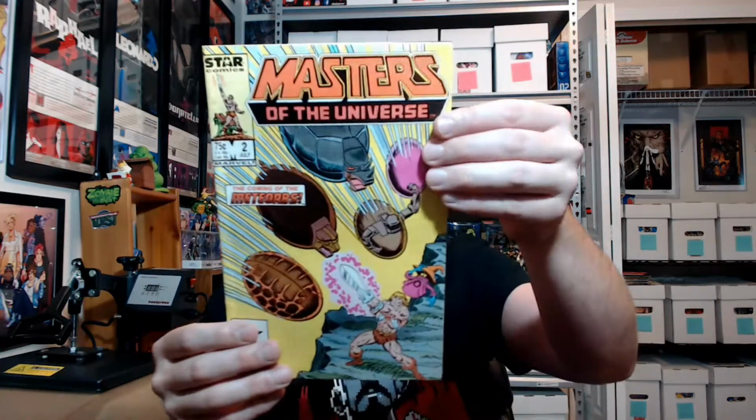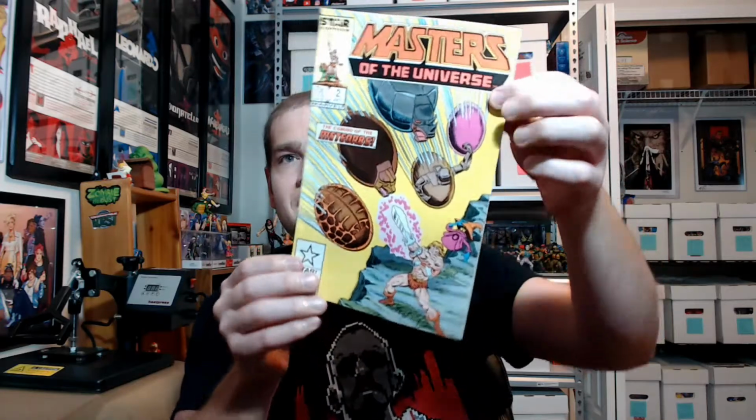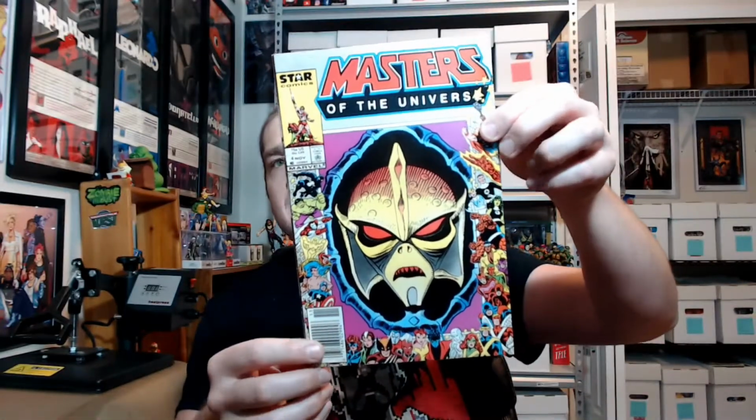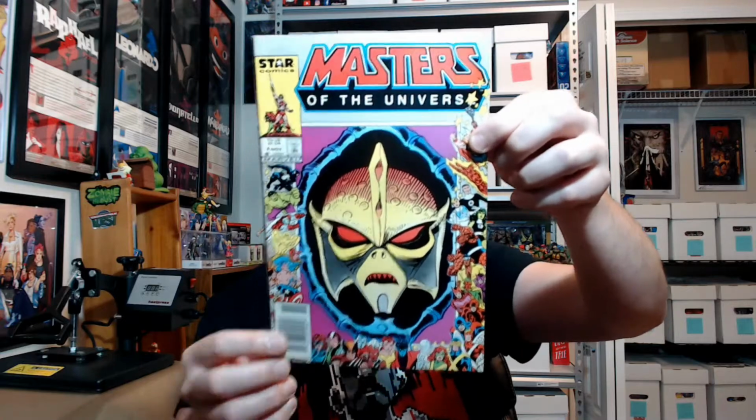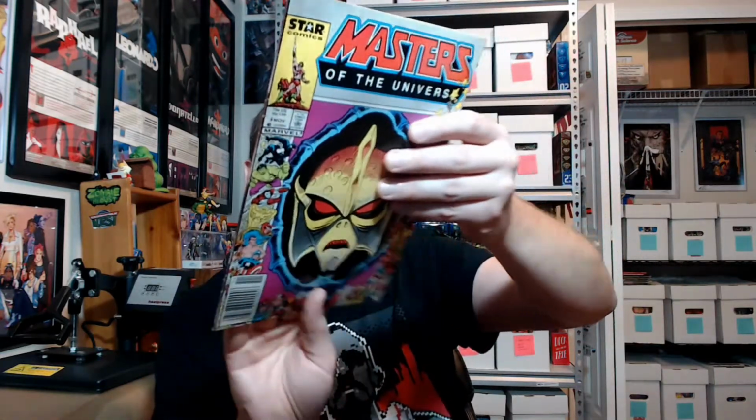So I got Masters of the Universe #2, and once again, these were all for $1. This one's definitely going in some Mylar. It's a nice copy of that one. That's the Star Comics version, of course. And anytime I see these anniversary comics, I pick them up, especially these harder to find ones like Masters of the Universe. The problem, like I said, these are readers.